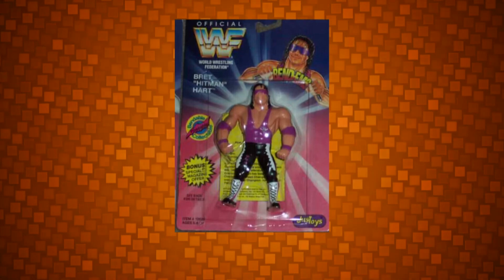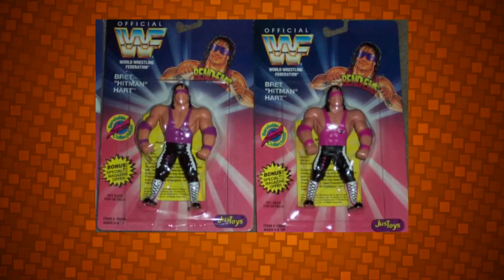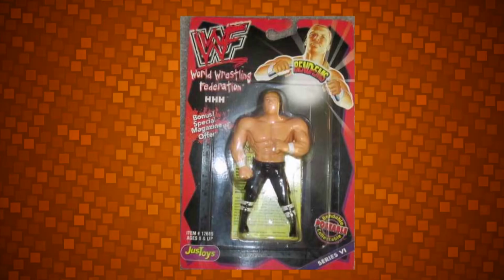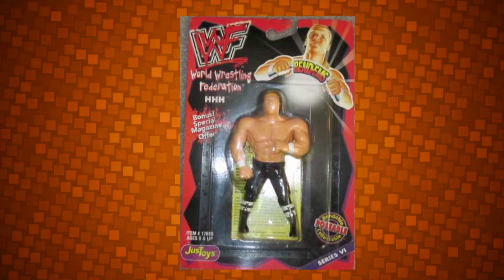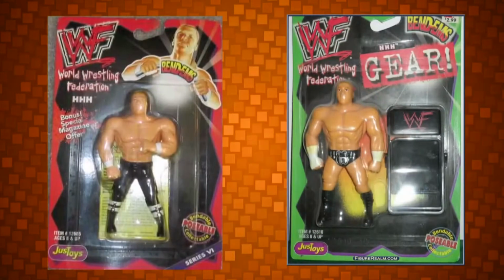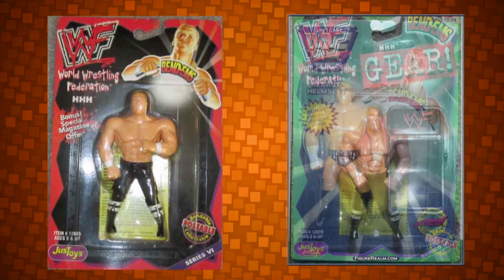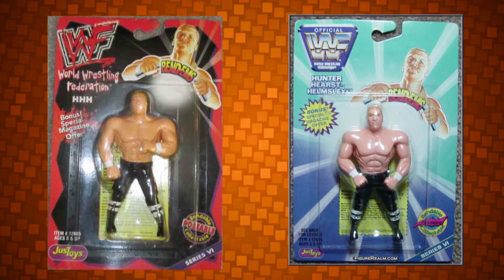There exist 2 colors of the Bret Hart Series 1 figure, one with purple gear and one with pink gear. Like the extra releases of The Rock and Stone Colds mentioned earlier, there's a Triple H figure on a Series 9 and Series 14 card released as part of Series 6. Whereas the gear version of Triple H is a complete redeco of the figure, this version is the same Hunter Hearst Helmsley figure with just the name on the packaging changed to Triple H.